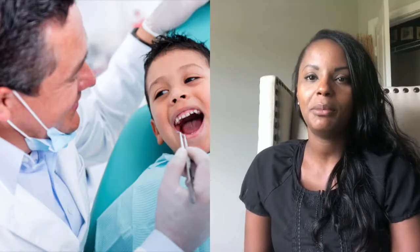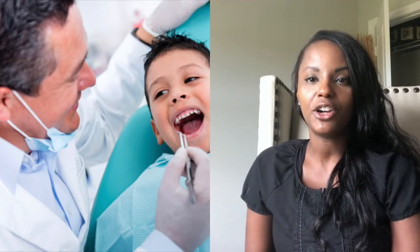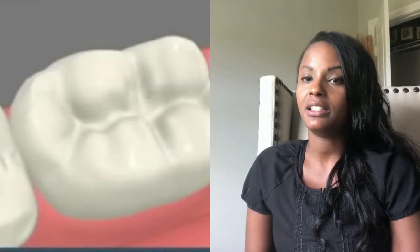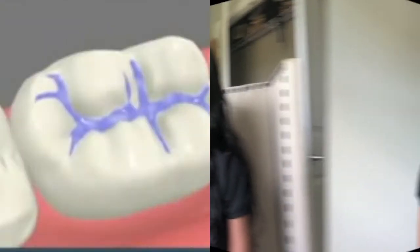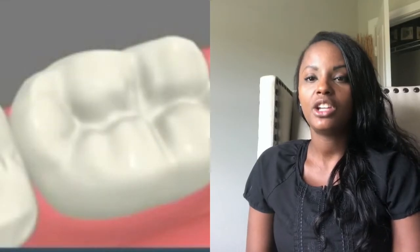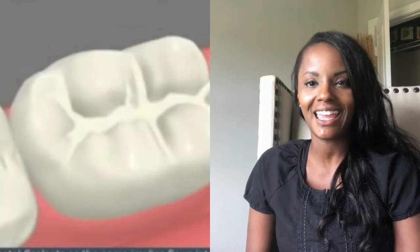At that cleaning appointment, the dentist is going to check to see if there are any cavities, and if there are, you have the time to get them filled. And if there aren't any cavities, then you can talk about, especially for your school-age children, getting sealants. And sealants are basically just protective or preventative measures that we can do to prevent decay.